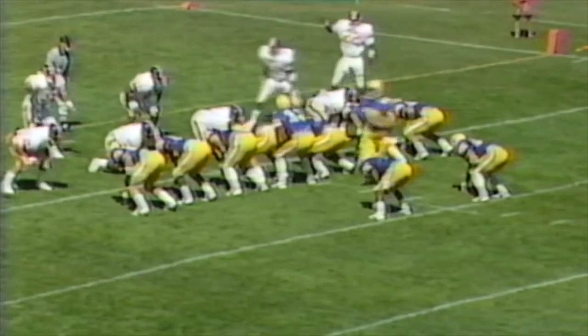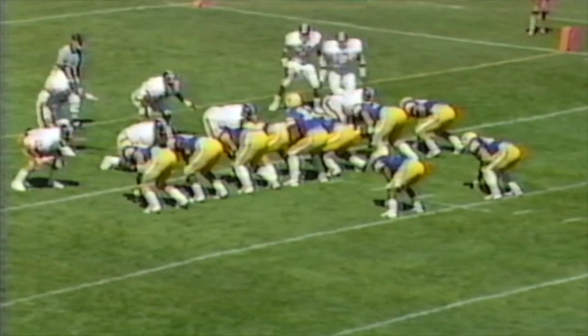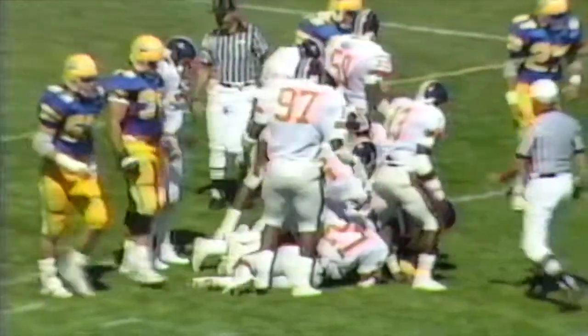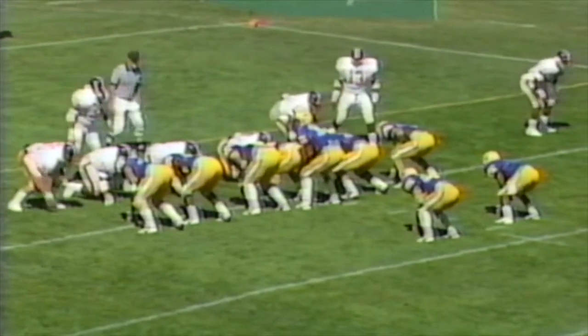Bergman in motion. Right to left through the formation. Sherwin snapping or calling the signals. He starts to his right. Cuts upfield inside a block. At about the 3, he's stood up and driven back by, amongst others, short yardage defense for Sam Houston State.